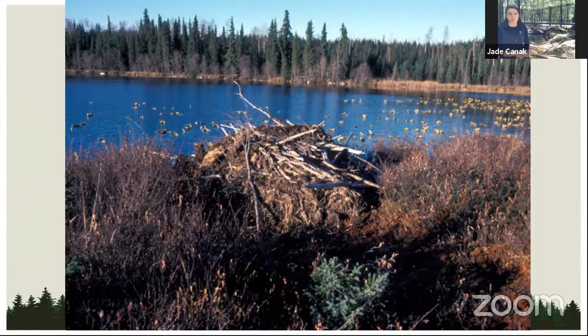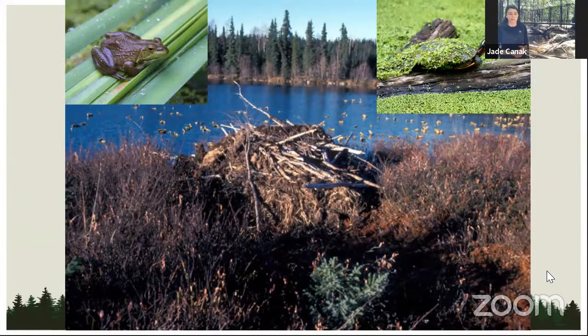Beavers can even make an oasis in a desert. We've known of beavers that will live in desert habitats, and they'll find the smallest amount of water and create it into a very, very green oasis.